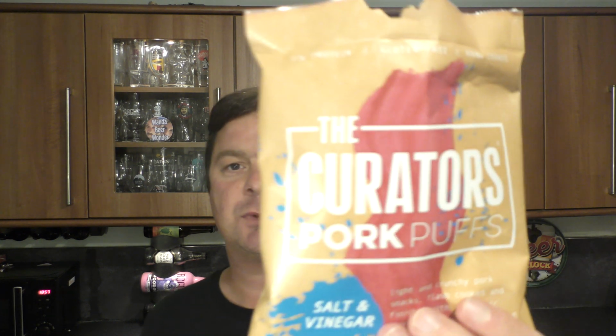It's pork rind, but it's really thin. They're amazing. They're so different to pork scratchings. They're just light, crispy, crunchy things with salt and vinegar on them, with a big crunch. The Curators pork puffs, they are amazing.